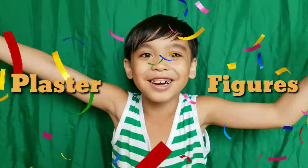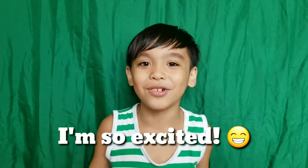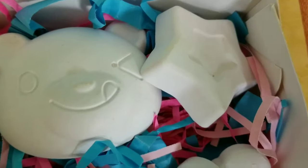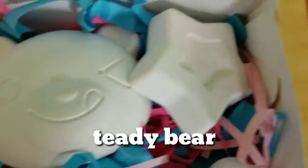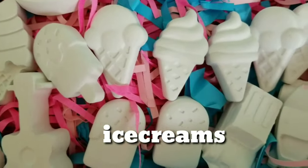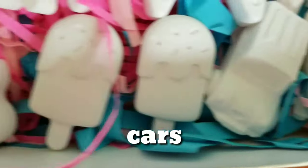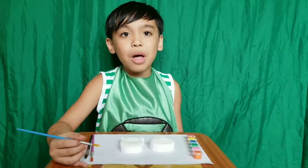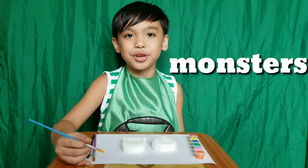Hello guys, today we will paint plaster figures. Yay, I'm so excited. Let's color. We have two monsters, one teddy bear, one star, a lot of ice creams, two cars, three guitars. We will paint first the monsters.